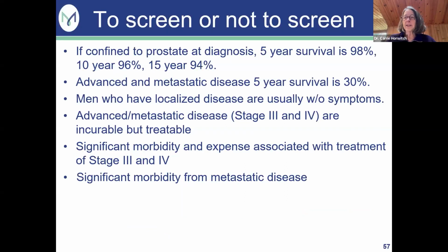So this is taken from Dr. Lieberman's talk. For many cancers, if we find them early, where they are very localized and defined, your survival is significantly better. Once somebody has advanced or metastatic disease, their survival goes way down. You can see that at 30%. And most men who have localized disease usually do not have any symptoms. If you get to a stage 3 or stage 4 cancer, in most cancers those are treatable, but they're usually not curable.